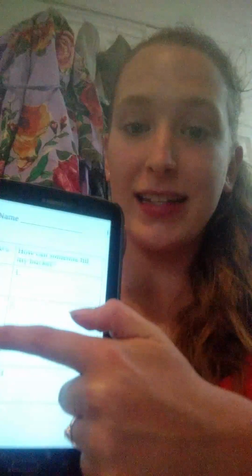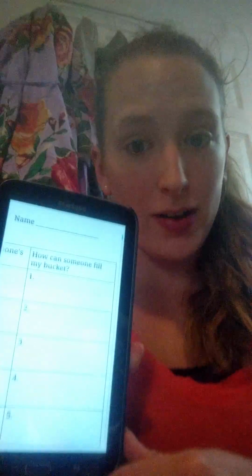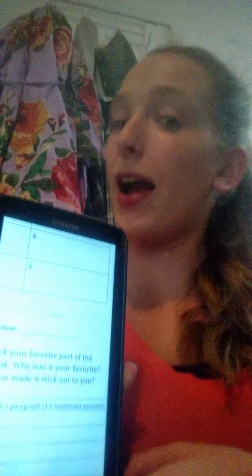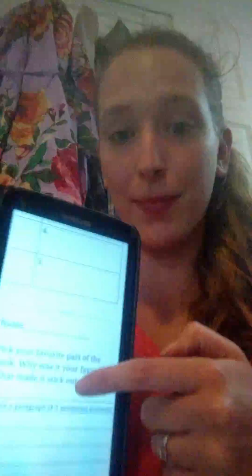For second language learners, the sentences are fairly easy, age appropriate though, and there's a lot of illustrations that go with each page. The first assignment I would use for this book would be where students can decide how they can fill a bucket and how someone can actually fill their bucket. This is a great assignment because it gets them thinking about real life, where how can I give someone their happiness and how can I receive my daily happiness.